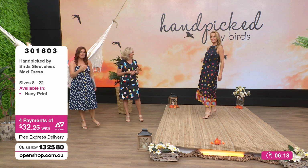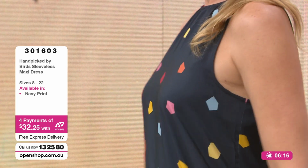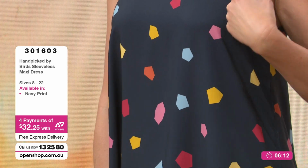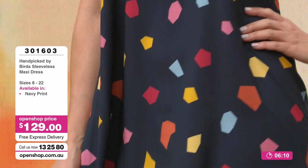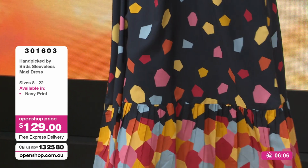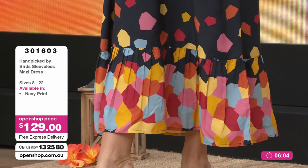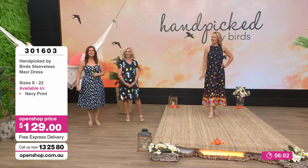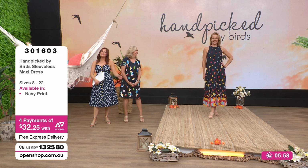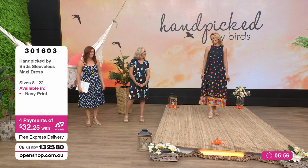The length is great for a maxi dress. If you're short like me, it's not going to drag on the ground. Unless, of course, you're less than 5 foot. Then it may, but I doubt whether you would be buying that at less than 5 foot. Bianca is 5'10". You're 5'10" or you're 6'? Oh, she's 5'11". I've ripped her off. I'm always trying to add on. I'm trying to take off these tall girls, you know.